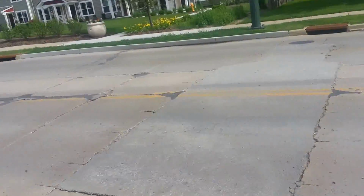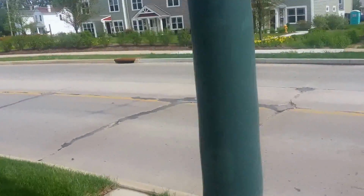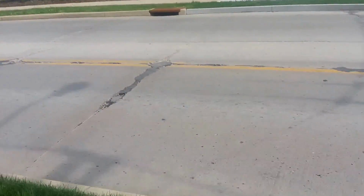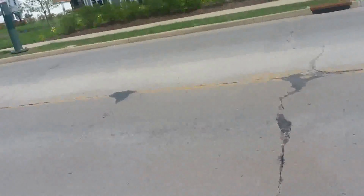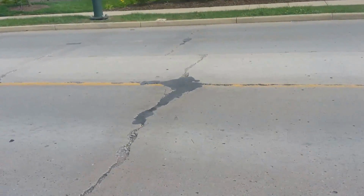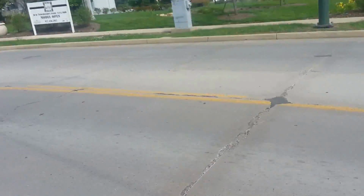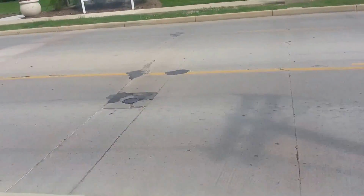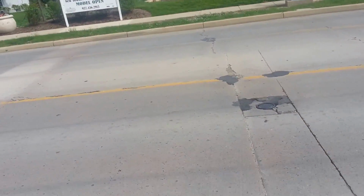And I'm glad I'm able to get this video today. Normally I would do a video like this on a Saturday or Sunday morning, but traffic wise on Sunday it's not too bad down here. Here's more of the crappy patchwork that they've tried to do here. It ain't doing any good. Let's see if we can't patch more road instead of repaving it like they should.